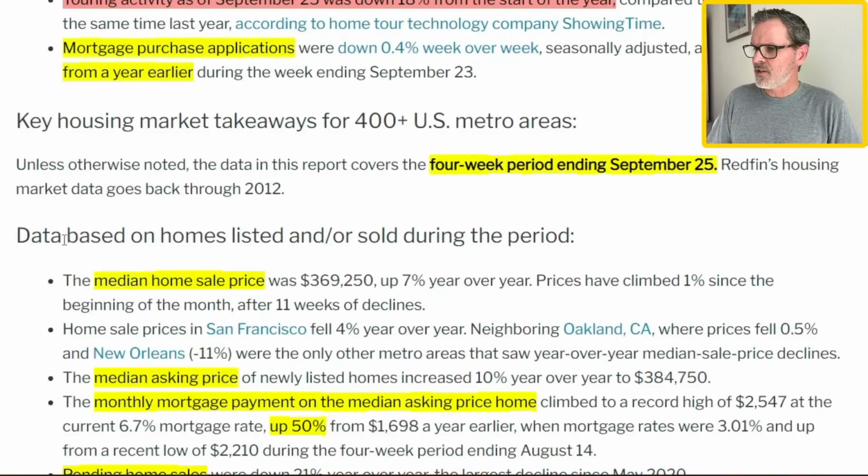And meanwhile, the median sold price in San Francisco fell 4% from 1 year ago, and Oakland, California, which is just east of San Francisco, fell by 0.5%, and New Orleans fell by 11% from 1 year ago. Also, the median asking price for newly listed houses increased 10% year over year to $384,750. Also, the monthly mortgage payment on the median asking price home was up 50% compared to 1 year ago. And this is because rates right now are around 6.7%, but 1 year ago, they were around 3%.